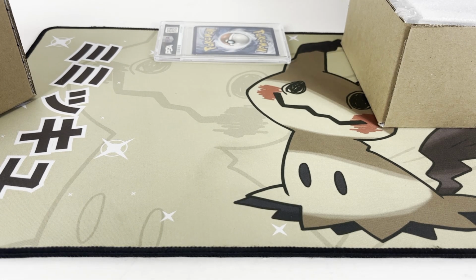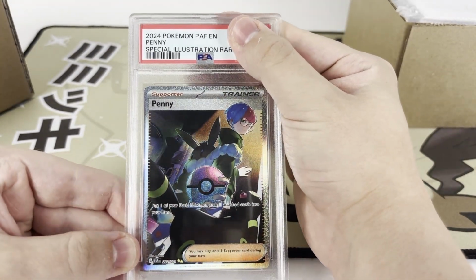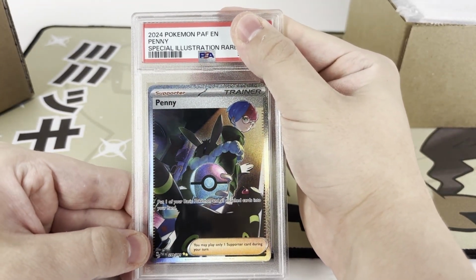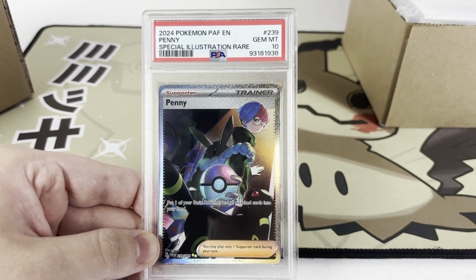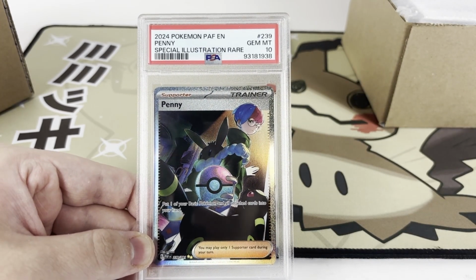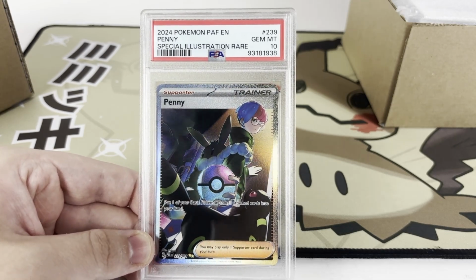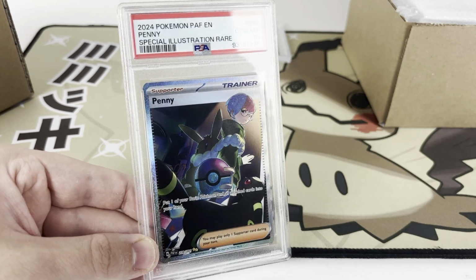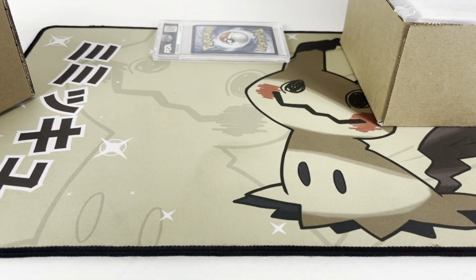Okay, English Penny. We pulled the Japanese one. That one got a 10. Now we have the English version of Penny. And the English version of Penny is also a Gem Mint 10. Gem Mint 10s across the board. As you saw with Bianca's Devotion, we will not be perfect today. However, that's why it's still a blind reveal. I'm happy to say that so far the video has turned out incredible. Plenty of Gem Mint 10s on some excellent cards. And I think I'm going to take another card from this second box now.